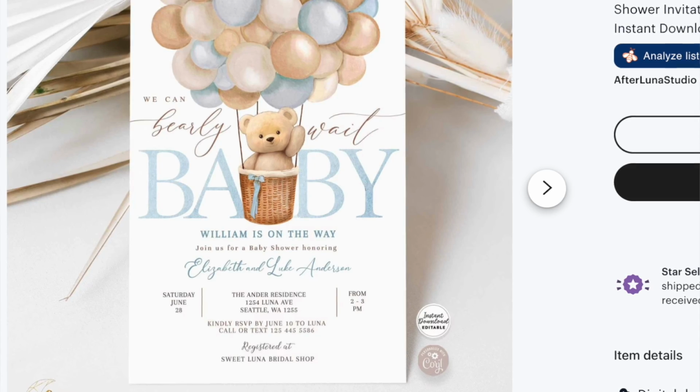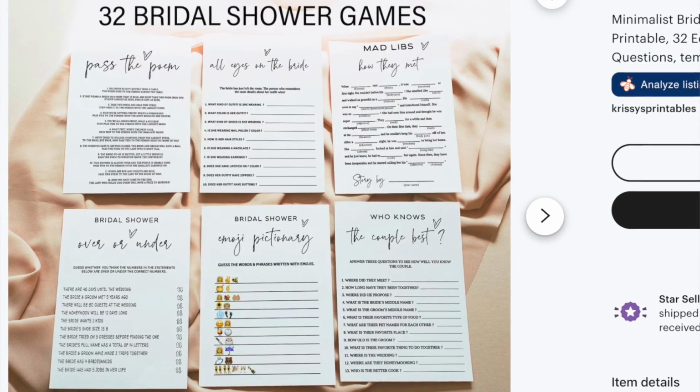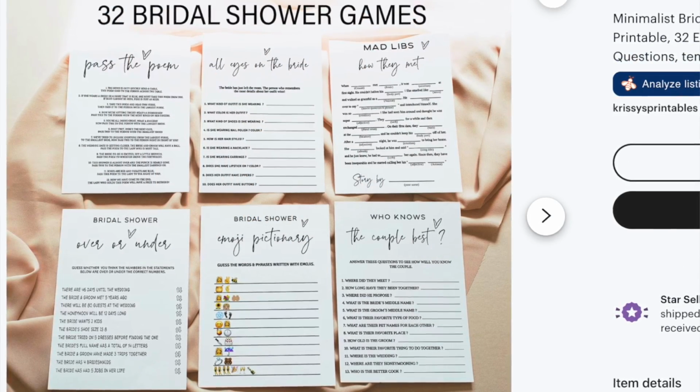And going along with this, there are also printable products for showers, things like baby showers and bridal showers. Like we just talked about, you've got invitations and decor, but you've also got another popular sub-niche here, which are printable activities and games. These could be things like trivia cards or bingo cards, something that the participants at the shower can easily print out and play together.